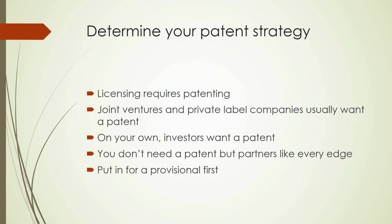Joint ventures and private label companies usually want to see you have a patent, a strong patent. On your own, if you have an investor that's going to come into the company, they're going to want to have a patent. You don't need a patent, but with partners, you'll find they want every edge. One thing you should do is put in for a provisional patent.